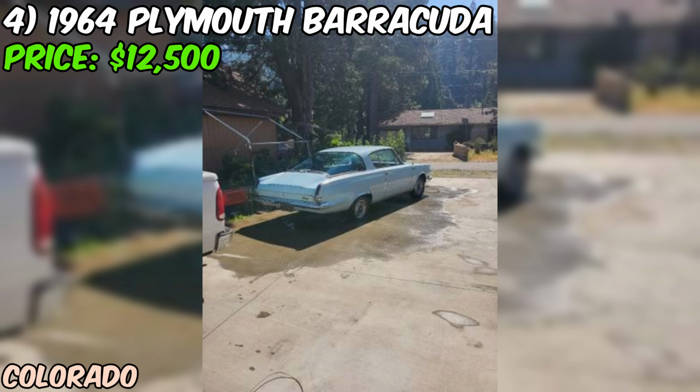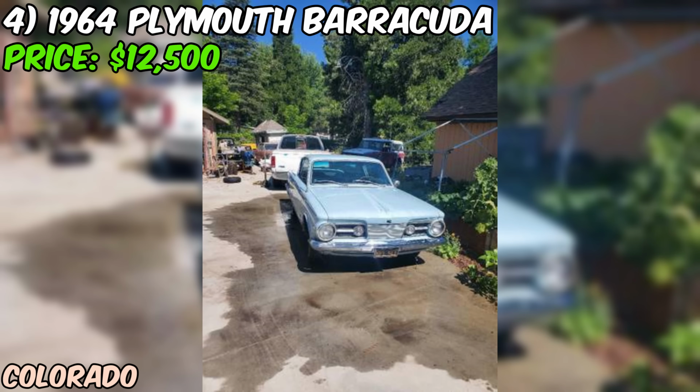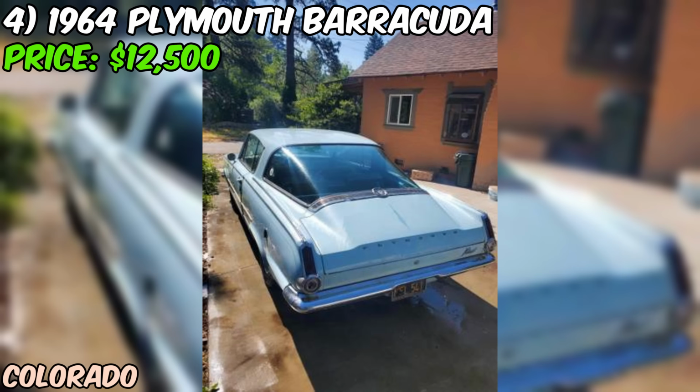Number 4. We're looking at a real gem. A 1964 1/2 Plymouth Barracuda that's currently up for grabs at $12,500. This isn't just any Barracuda. We're talking about a one-owner car, which is pretty rare for a vehicle pushing 60 years old.